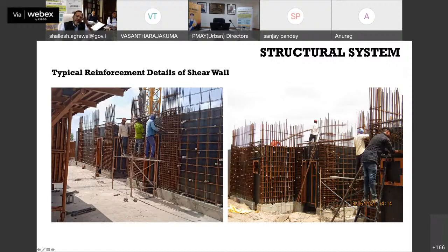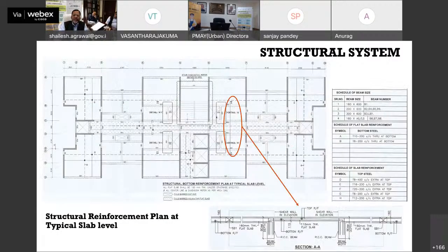If you don't put this kind of oil, then the concrete will stick to this tunnel form as well. So once you remove this tunnel form, there will be undulation on your surface. To avoid that, you have to put oil. And as you can see here, we are getting a top class finish. So this is how tunnel form will be done.